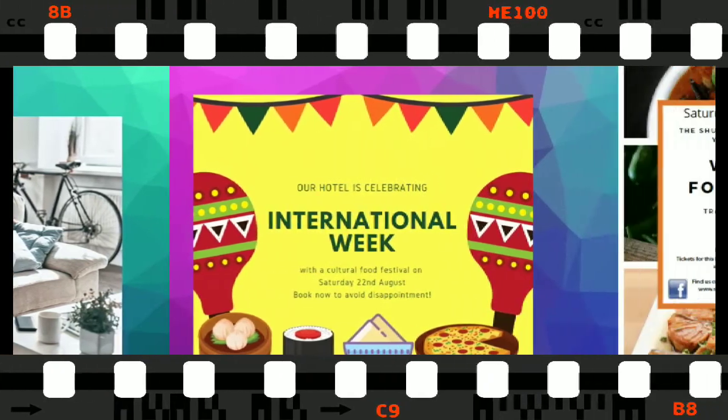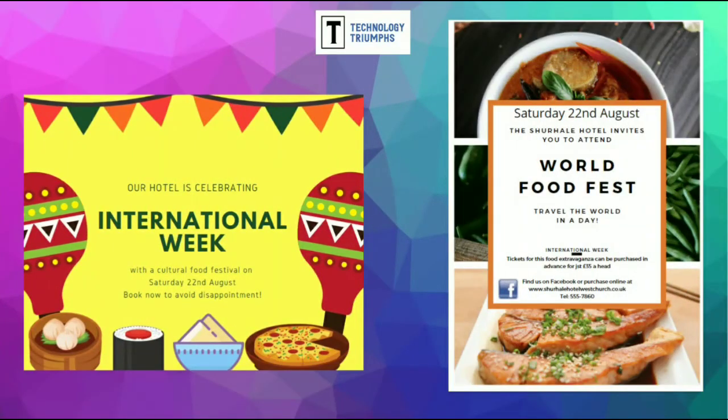Knowing how to create an advert is a highly skilled job and one that a lot of people make a living from. But there are some general points that you can take away. Look at these two adverts, both advertising the same event. Now it really depends on where the advert is going to be placed as to what information you'd include on it. Consider the billboard, for example.